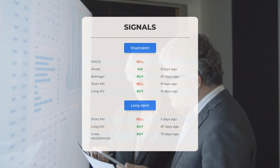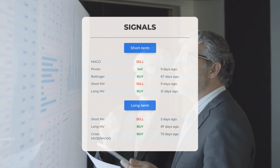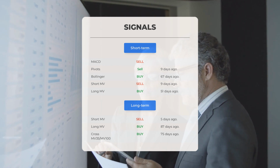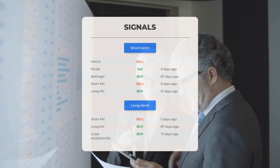When examining the 12-month chart, we observe short moving average signals a sell 5 days ago. Long-term moving average shows a buy signal 87 days ago. The relationship between short and long moving averages displays a buy signal 75 days ago.